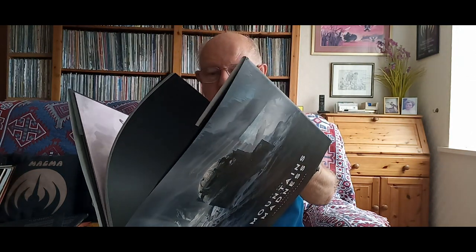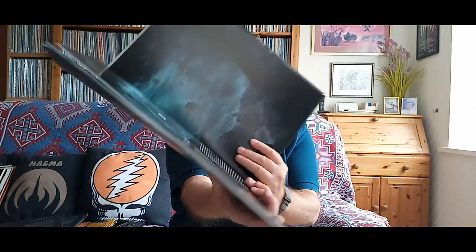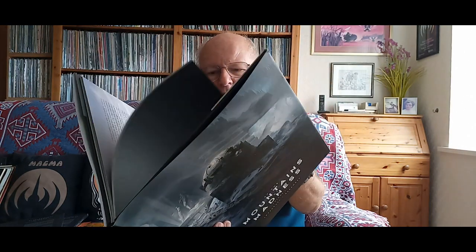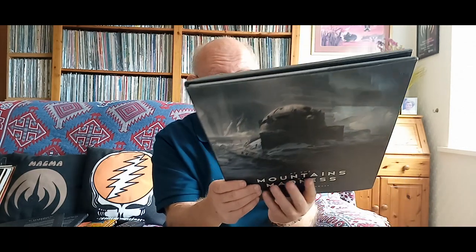I don't think anybody could fail to be impressed by these, even if you're not a Lovecraft fan. Superb. So there you have it. I'll just say he's got another one coming out, I think in October, which is the Dunwich Horror, which I've definitely put on my wish list from Amazon. I'll be picking that one up when it comes out.